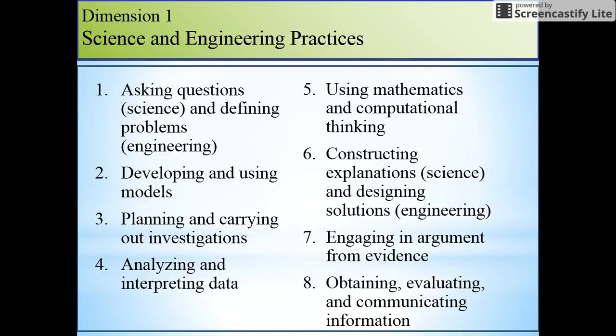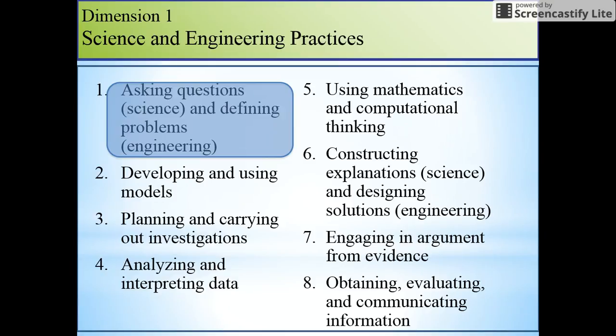So we talked about this in the first student collection, but what I really want to highlight in this dimension here is engineering. So if you take a look here, you'll see that in the past, your old standards probably just exclusively focused on science. And this time around, we're going to see that there's a lot of engineering embedded within it. So much so that it's a part of the new next generation science standards.